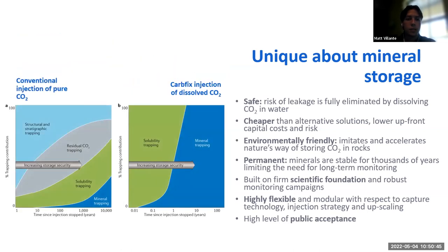So on the left here, you can see a little bit of a diagram of the storage mechanisms. On the left, diagram A is the conventional injection. The primary trapping mechanism in conventional CO2 storage is structural or stratigraphic trapping, which means that you have an injection layer, the reservoir where you're injecting, with a cap rock above it and a cap rock below it. There you're relying mostly on the structural integrity of the rock and also your characterization of that reservoir, so that you know there are no faults or fractures that are going to allow CO2 to migrate.